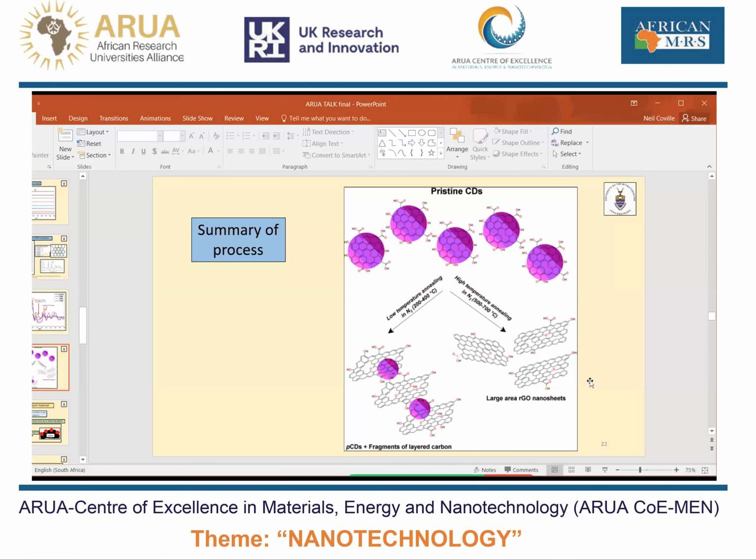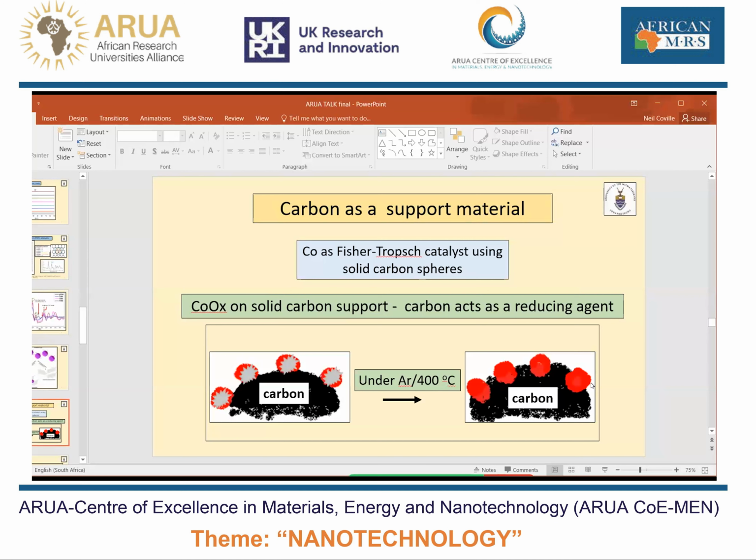So we now come to using these materials as a carbon support material. And in particular, our interest has been in cobalt as a Fischer-Tropsch catalyst. So an example here, before getting onto the carbon dots, is to look at what we did with cobalt on a solid carbon sphere. So what I've got here now is carbon being the dominant one, with little cobalt species on top of the carbon particles. So we've got cobalt particles on top of carbon.